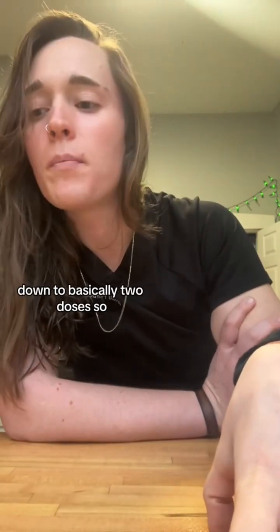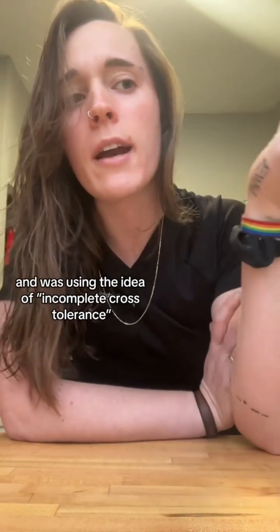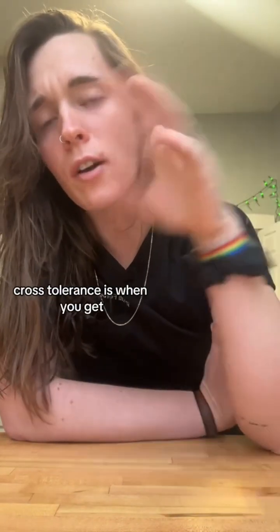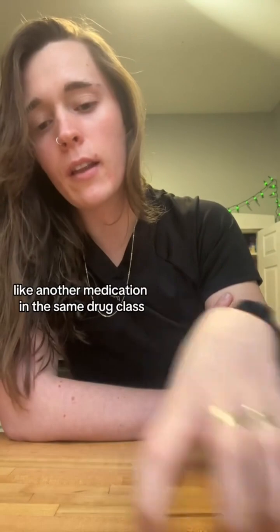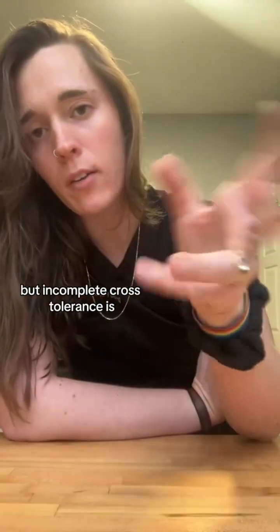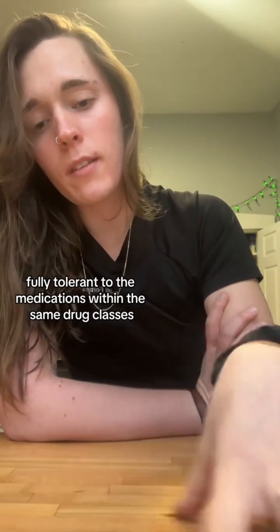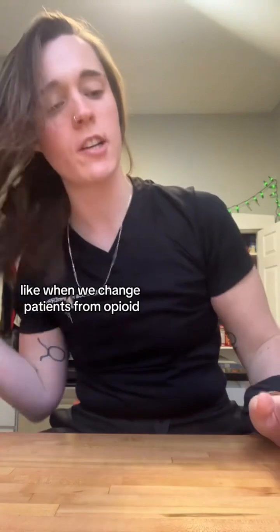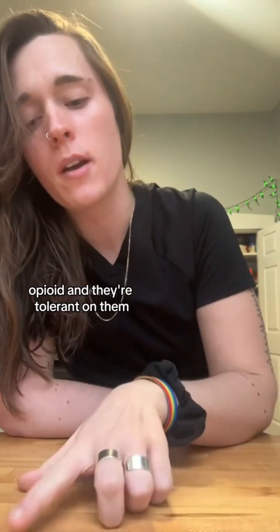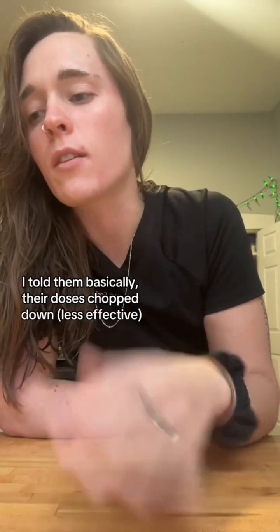Maybe the provider thought they were different drugs and was using the idea of incomplete cross-tolerance. Cross-tolerance is when a patient is tolerant to one medication and will be tolerant to another medication in the same drug class, but incomplete cross-tolerance is when they're not fully tolerant to the medications within the same drug class. This is the term we use for opioids. When we change patients from opioid to opioid and they're tolerant, we'll usually decrease the dose by about 50%. But this was interesting. I told them basically their dose was chopped down.